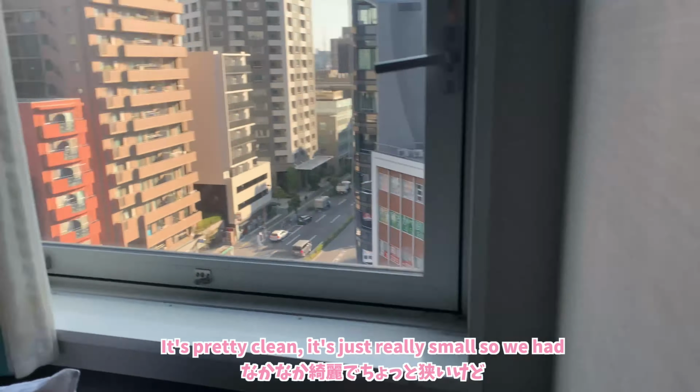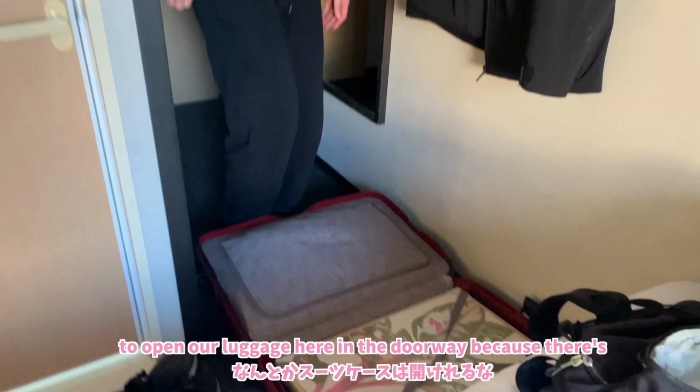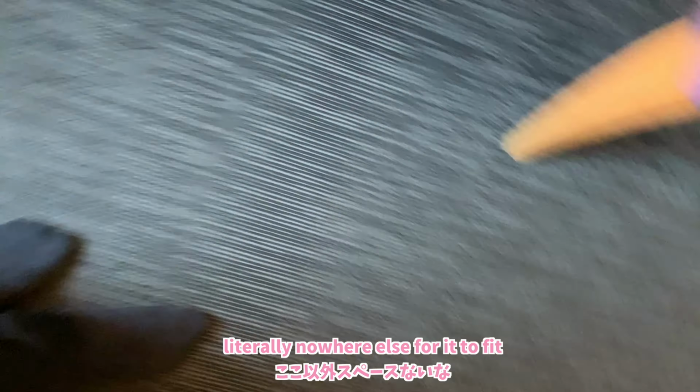It's pretty clean. It's just really small, so we've had to open our luggage here in the doorway because there's literally nowhere else for it to fit.